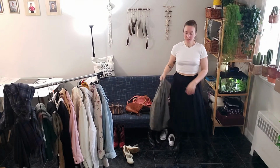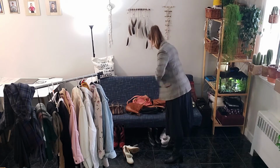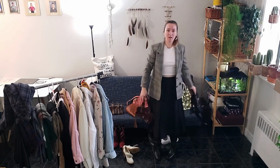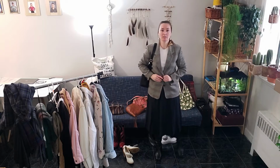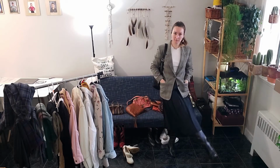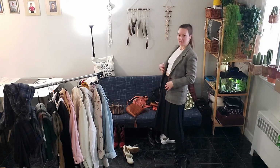Okay, now for blazers, I have two options. So this could be that. Let's say we do something elegant. Either this or just a simple backpack. Okay, boot, skirt, and a blazer, which is thrifted. I love this look. And the jewelry works. Very elegant and classy, I think.